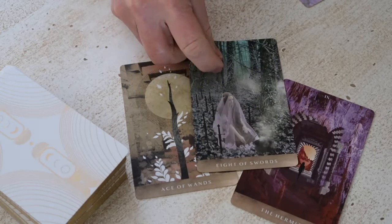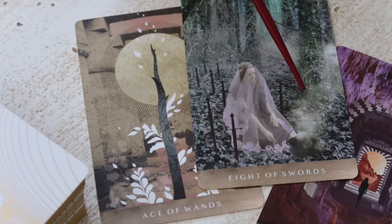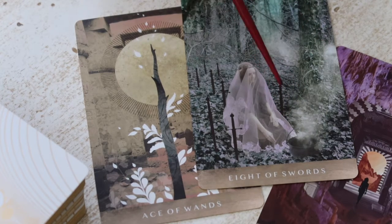Here is the Eight of Swords. There are some different layers to this Eight of Swords. Of course, there's a traditional Eight of Swords around her, and on her front side, she has a cauldron, and she is creating something magical here. And I love that she has the veil over her. We can see her face.